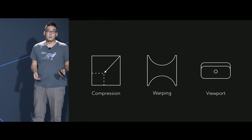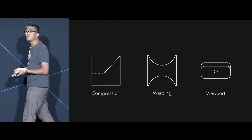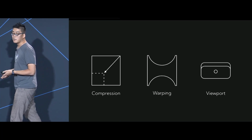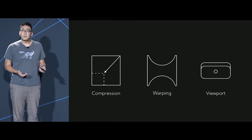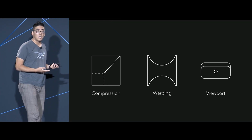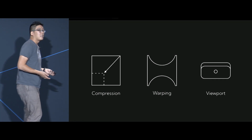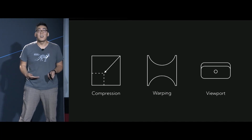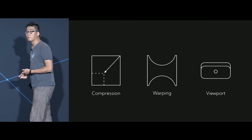And generally, in our tests, to get an acceptable quality experience in a head-mounted display, probably you need about 30 megabits per second at a minimum to achieve good quality. But average typical home Wi-Fi, at least in this country, is about 5 megabits per second. So there's like a 6x bandwidth gap that we need to overcome.